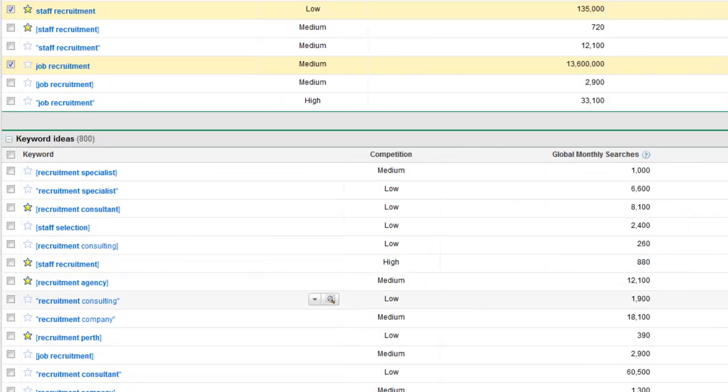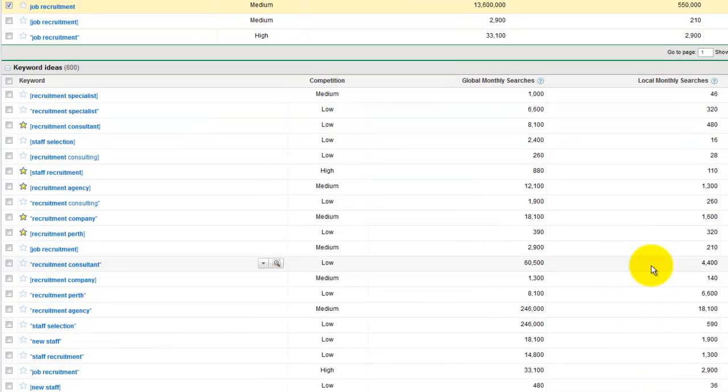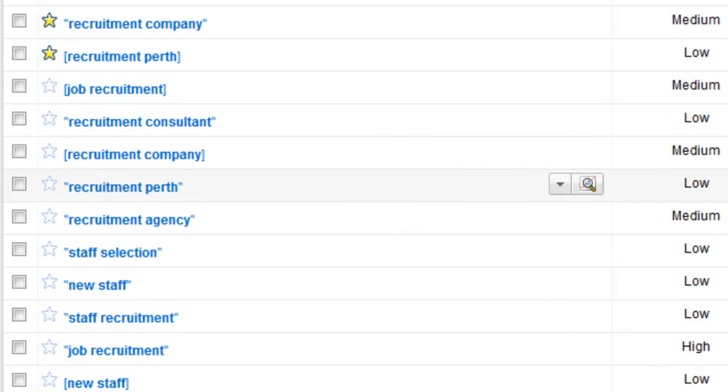So let's have a look, basically holding your cursor here and scrolling down. Recruitment company, 1600, and that's in a phrase. Look, it's worth looking at. Let's export it. 4000 recruitment consultant. Yeah, so let's start looking for other terms, like recruitment Perth. We've got that one. We should have. Yes, we do.